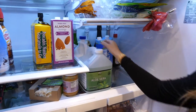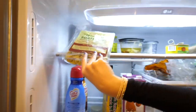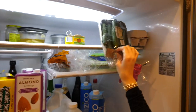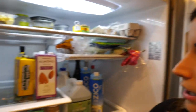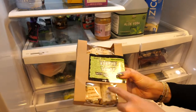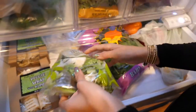We get aloe vera, coconut juice, almond milk. That's my mom's. This is spinach tortellini. We get cucumbers. We do get cheese because, like I said, we are vegetarian. We get these wraps from Trader Joe's, veggie wraps, hummus wraps. They have a collard green wrap. So basically, we just stock up on veggies.